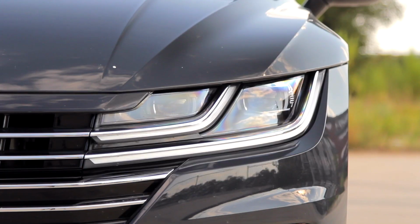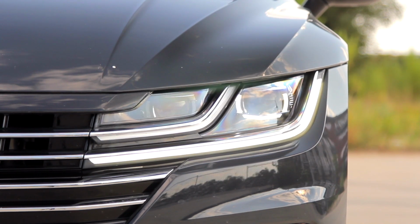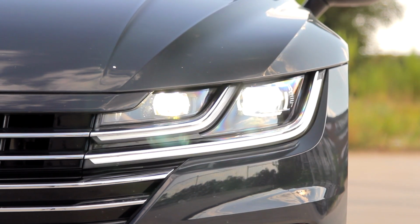I love the lights because when you turn them on, it lifts up into the sky, into the distance. It's not like your standard lights on most cars where it's just one big blinding light and it kind of annoys the drivers around you or even just yourself because you can't see. I like it because I can actually see ahead of myself instead of kind of guessing.